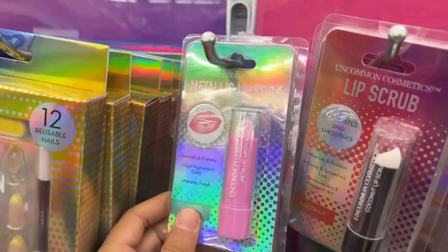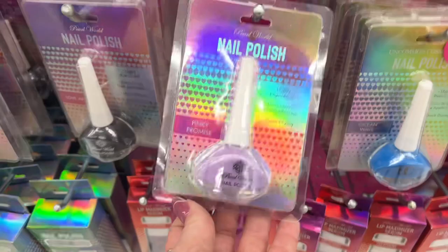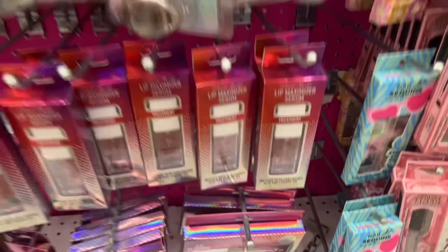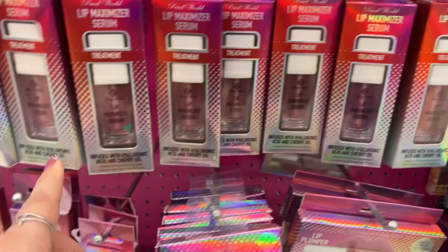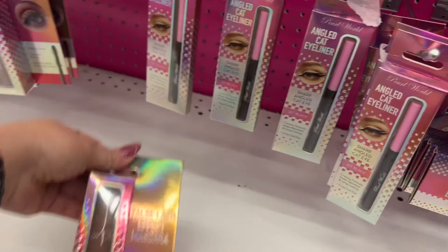But yeah, that's pretty. Oh, and then they have these nail polishes. Look at those. They have Love Affair. Pinky Promise. Ocean Wave. Teddy Bear in the brown. That's cute. And then down here, they have a lip maximizer serum treatment infused with hyaluronic acid and cherry oil. Looks like they're all the same. And then these are False Lash Effect Mascara. This is definitely new. The Angled Cat Eyeliner is new as well.